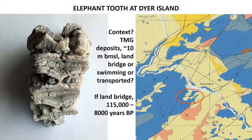But to me, I think that the tooth would absolutely need to be dated, and the sediments in which it was found contextualized, to get a better picture of whether it was actually in situ or if it had been transported there. And if a more detailed study were to be rolled out, I think this would be really significant for the area, understanding the paleoenvironmental history.